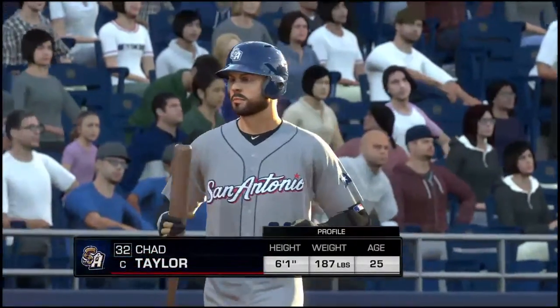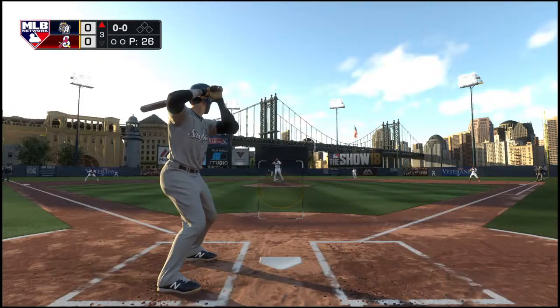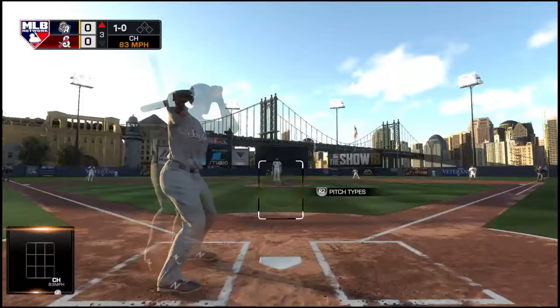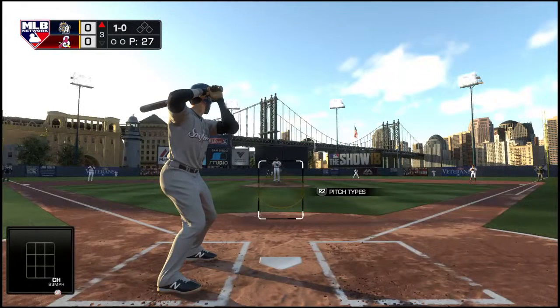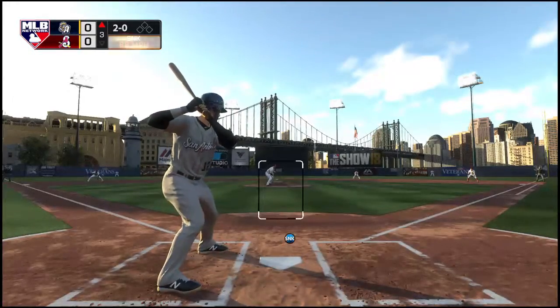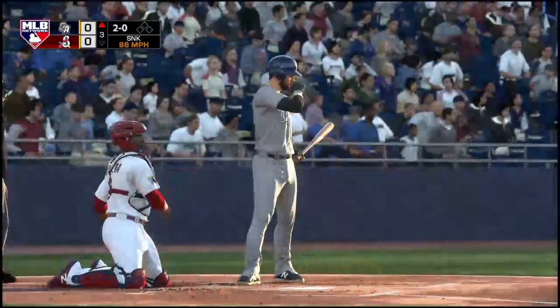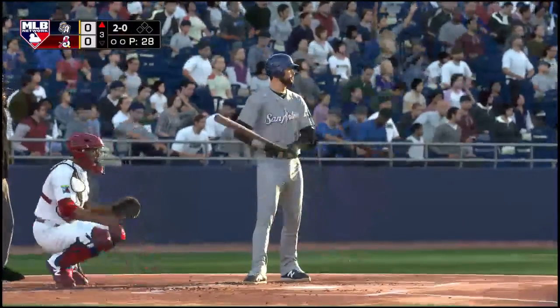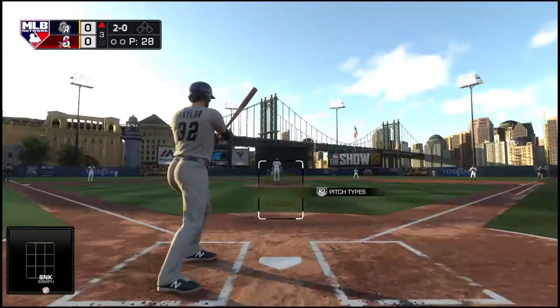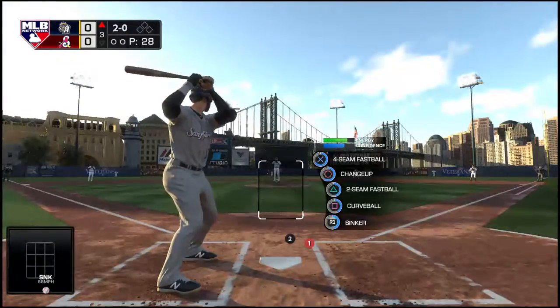Stepping into the box. Now here's the pitch. Off-speed pitch in the dirt. And a sinker dips too low there. Into the dirt, in fact. Hate to do it, but I've got to question the pitch calling right there. With a guy like this at the plate, you got to attack him with your fastball instead of pitching him like he's a middle-of-the-order power guy.